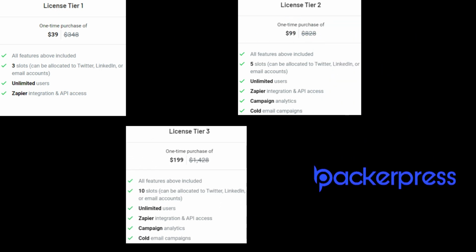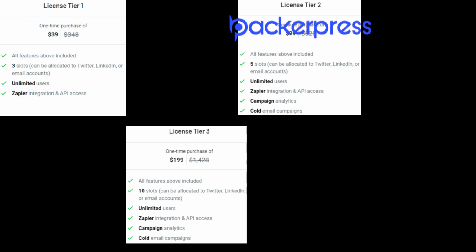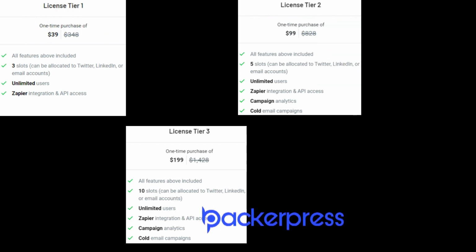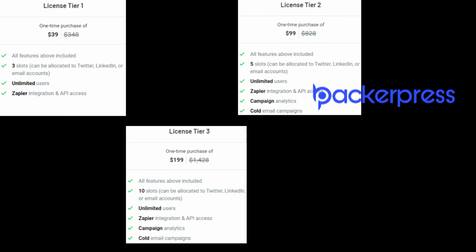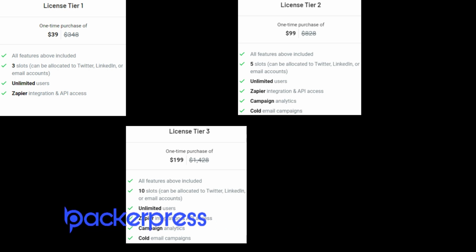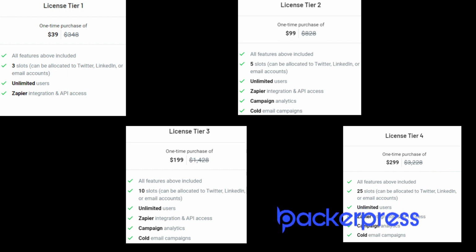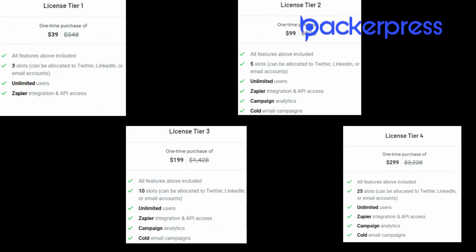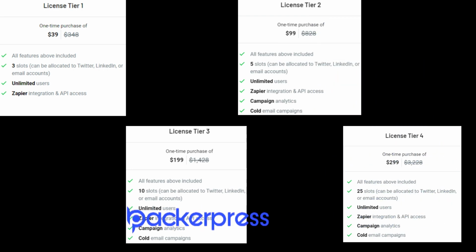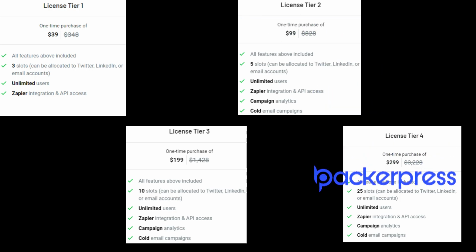License Tier 3: 10 slots can be allocated to Twitter, LinkedIn, or email accounts, with unlimited users, Zapier integration API access, campaign analytics, and cold email campaigns, for $199 instead of $1,428. And License Tier 4: 25 slots can be allocated to Twitter, LinkedIn, or email accounts, with unlimited users, Zapier integration API access, campaign analytics, and cold email campaigns, for $299 instead of $3,228.